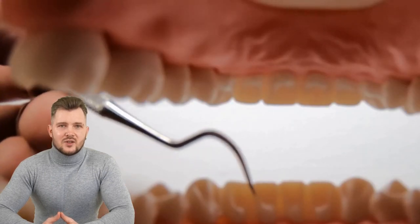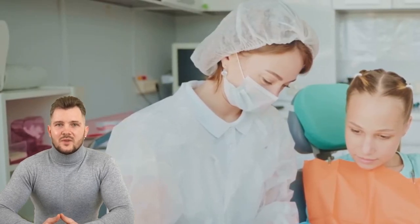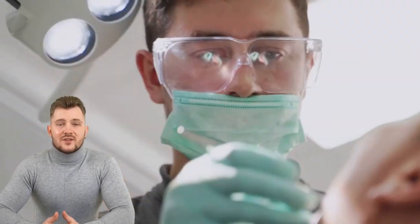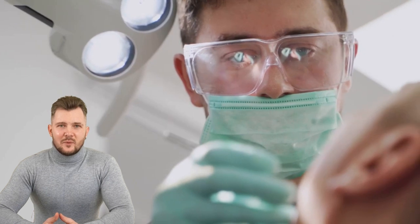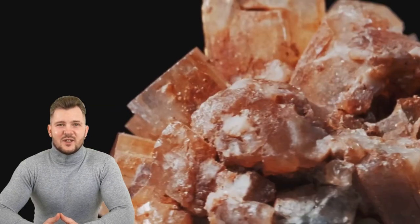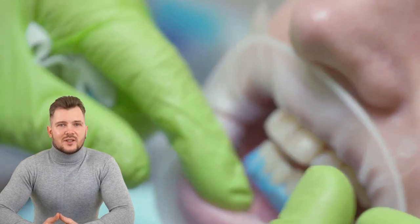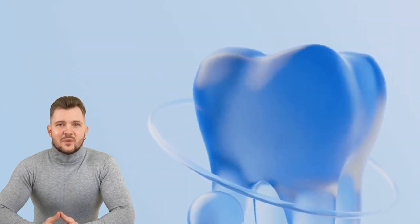Now, let's talk about how you can treat and prevent cavities from the comfort of your own home. Most people think the only way to deal with cavities is through fillings, drilling, and sometimes painful treatments. But that's just not true anymore. This natural soft mineral that I've been talking about does something different. When it melts in your mouth, it interacts with your teeth at a microscopic level. It helps rebuild the enamel that's been worn down by acids, making your teeth stronger and more resistant to decay. The best part? You don't have to make any drastic changes to your routine. It's as simple as letting this soft mineral melt in your mouth and do its job. No harsh chemicals, no painful procedures, and no expensive dental bills.